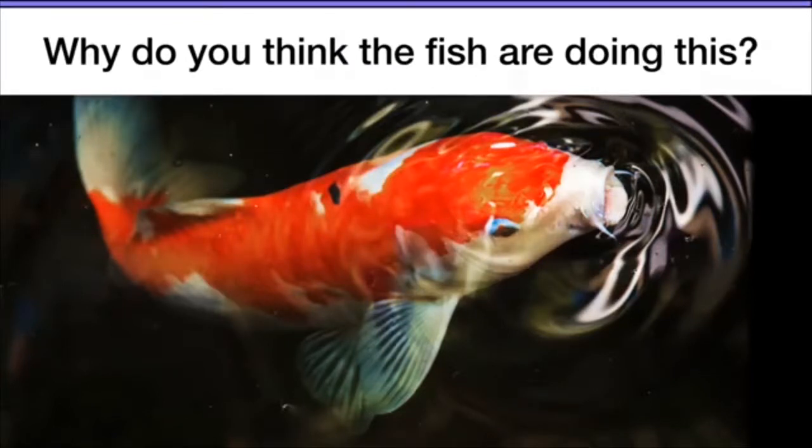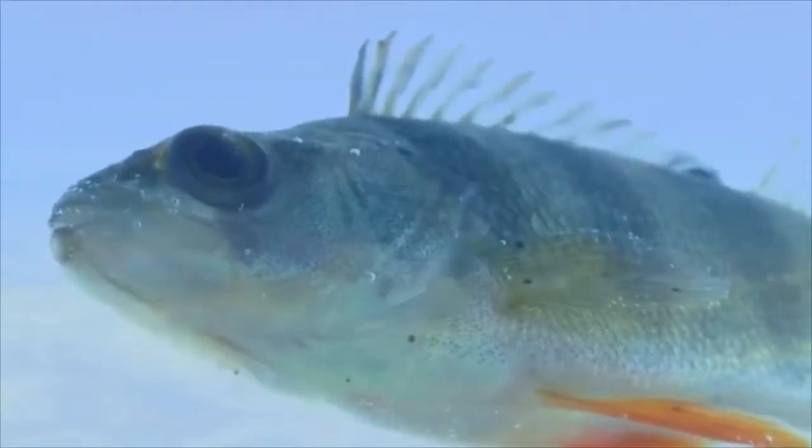Okay, you ready? Well, there are a few different reasons a fish might do this. Now, if you didn't know better, you might even think that the fish are coming up for air. And it's true, every animal has to breathe, even fish. But you might have heard that fish don't breathe the same way that land animals do.